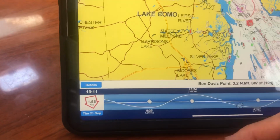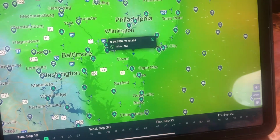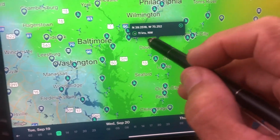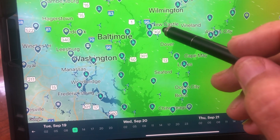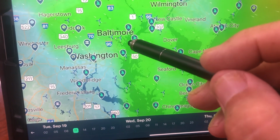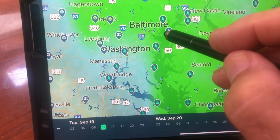And then the last thing we want to do is check out the final leg of our trip, which will be on Friday. And on Friday we're going to go from right up here where the entrance of the canal is. That's where we're going to anchor Thursday night. And we're going to come through the canal, we'll go down the Chesapeake Bay. So let's pick a spot right on the Chesapeake Bay, right around here.